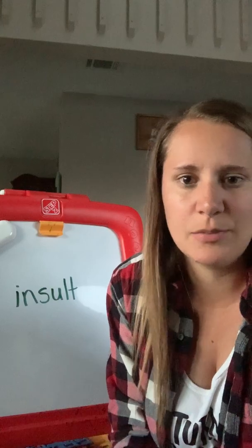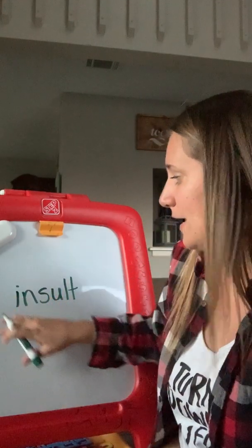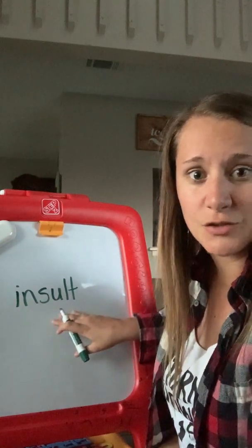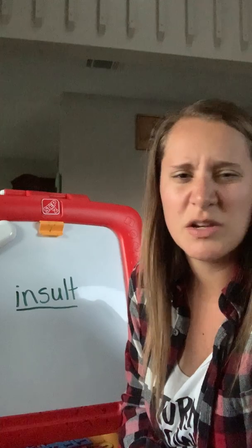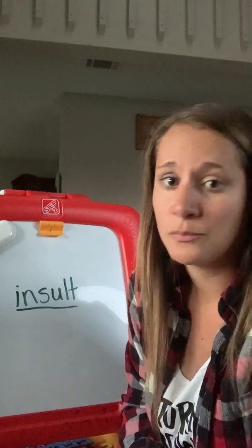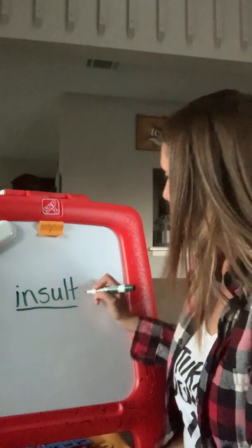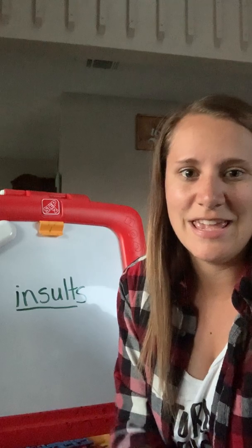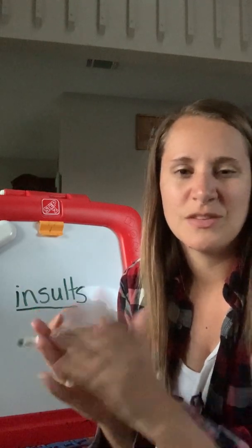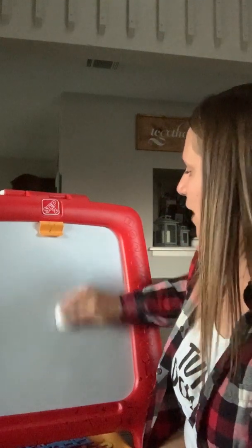Now here's the really easy part. When I'm adding a suffix, I just add it to the end. We have our base word is insult. I'm going to underline that for my base word. And then this one I'm just going to add an S suffix to. Really easy. Insult is already there. Just add an S. And I turn it into insults. Insults. You can give yourself a check or a star if you got that one right. Let's try a couple more.